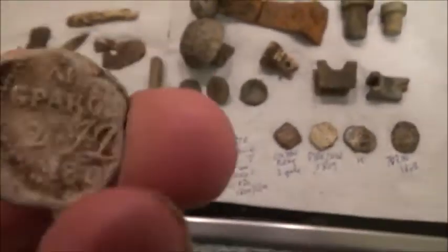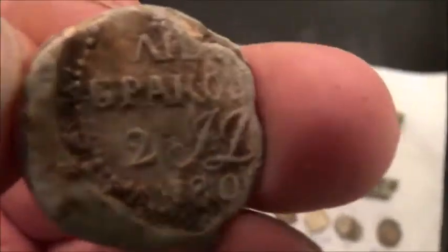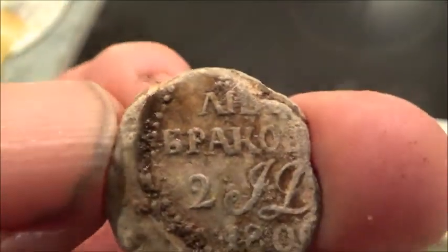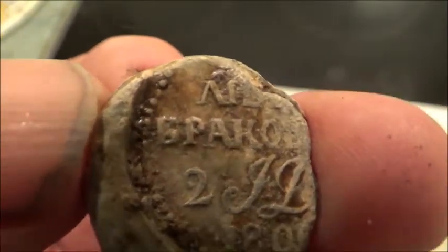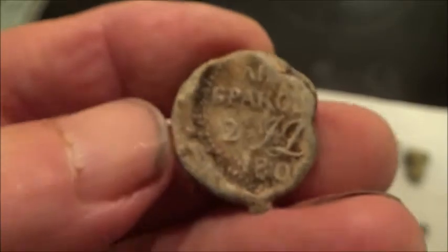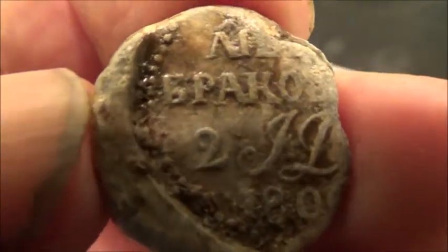This is Archangel, and it says at the top there, LN, what it says is Linienbrack, which is inspected flax.